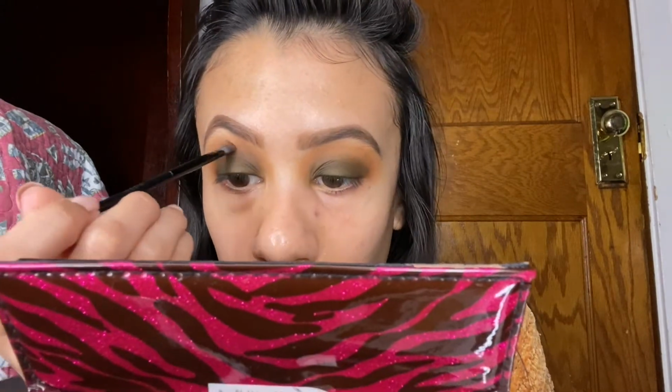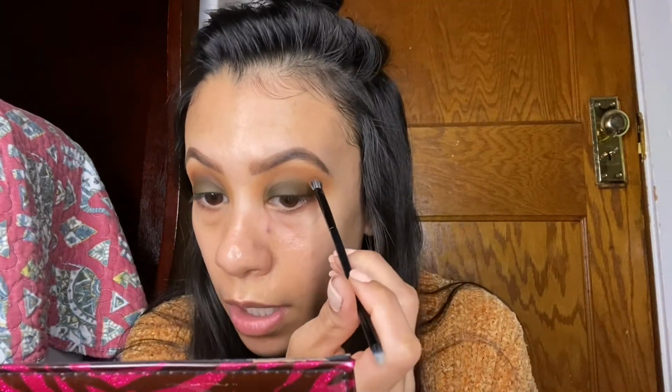Again, you're just really building it up. You guys see that? Okay, I'm not really going to blend that out just yet. I'm going to go in with that neutral brush to help blend all that out. I'm going to go ahead and do the same thing on the other eye.